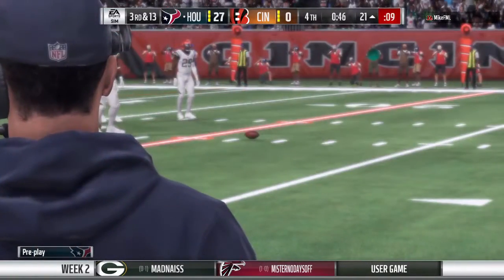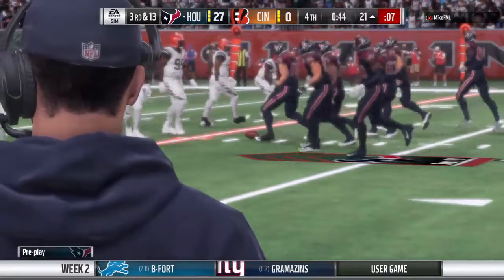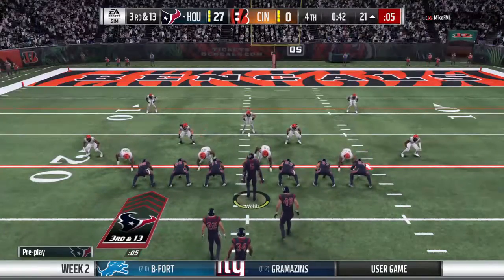The Texans on third down, as bad as you can be. 0 for 7 thus far. This is going to be 3rd and 13.